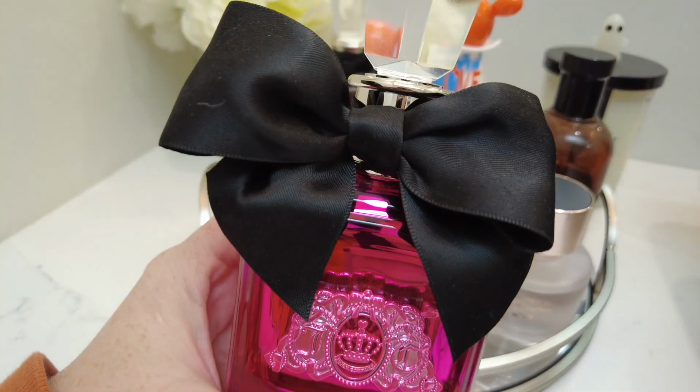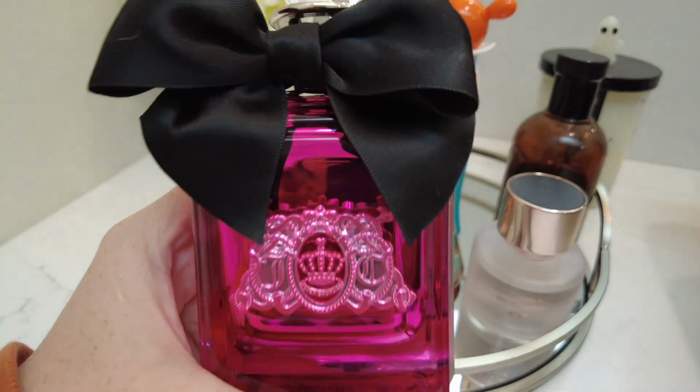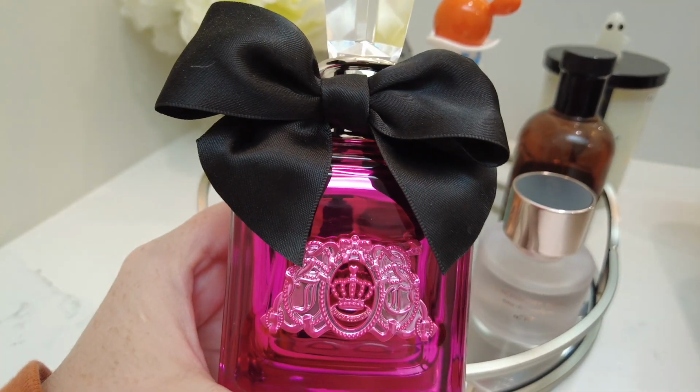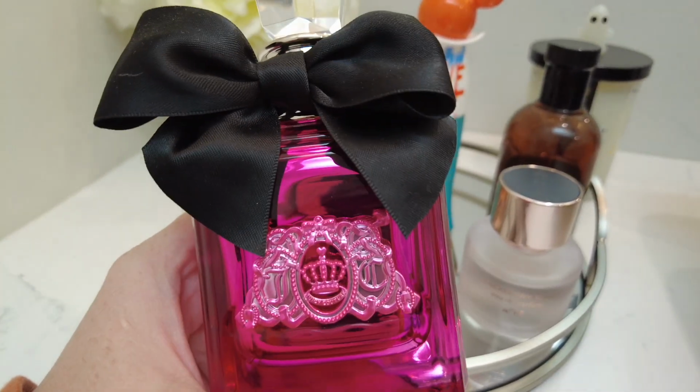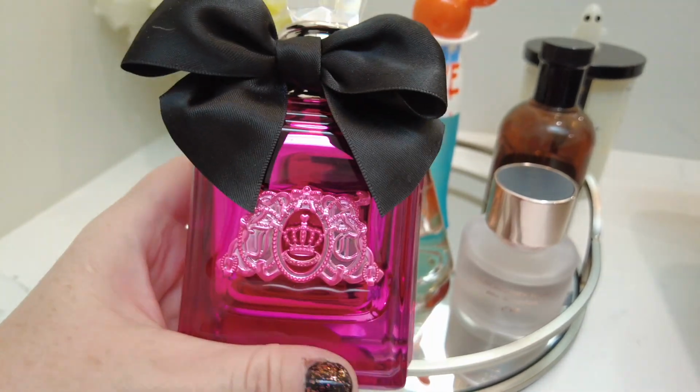This is absolutely gorgeous. Beautiful for bedtime. This is a beast. I can smell this on my clothes days after I put it on. Like if I wear it to bed, I can smell it on my pajamas for a couple of days. But it's absolutely gorgeous. 100% recommend.